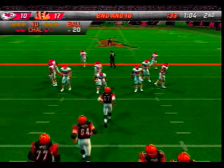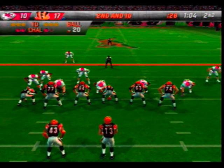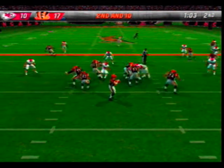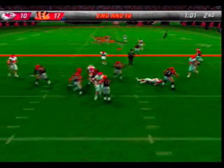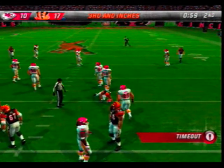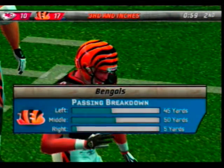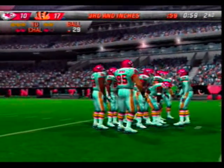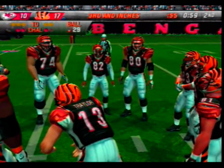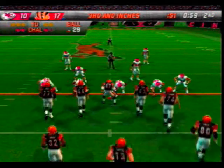Second and 10. Ball on the 20-yard line. Kansas City comes out in a 4-3. Dropping back. Pressure gets rid of it. He hits his receiver. Stringer is there for the tackle at the 29-yard line. And Brady won. Didn't have much room to do anything with that one. Yeah, they had the coverage, and they made the sure play instead of trying something fancy, like going for the pick. It's third down and a yard. Ball on the 29-yard line.